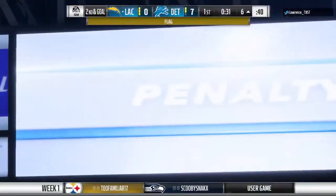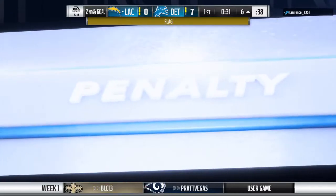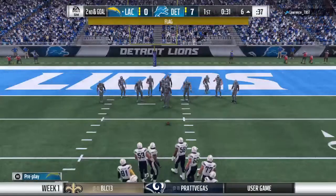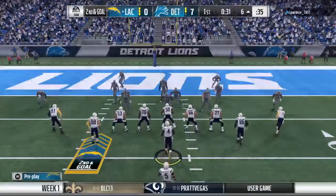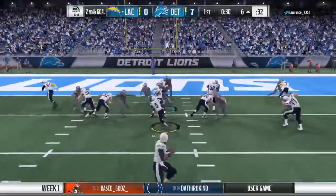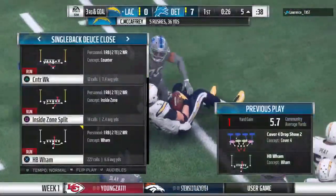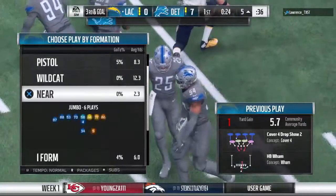And now some motion before the snap. And this will be our first penalty of the night's proceedings. And they're definitely showing blitz here. McCaffrey following the penalty. And they'll get him down here at about the 5-yard line. Call it a gain of a yard as they get a little bit closer here.